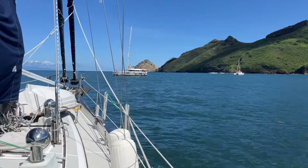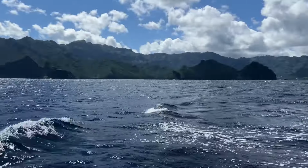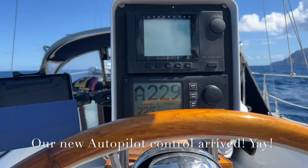Today we leave. Beautiful town, lovely people. Crazy rolly anchorage. You can't have everything. This one has better protection from the swell, so we're hoping for a peaceful night.